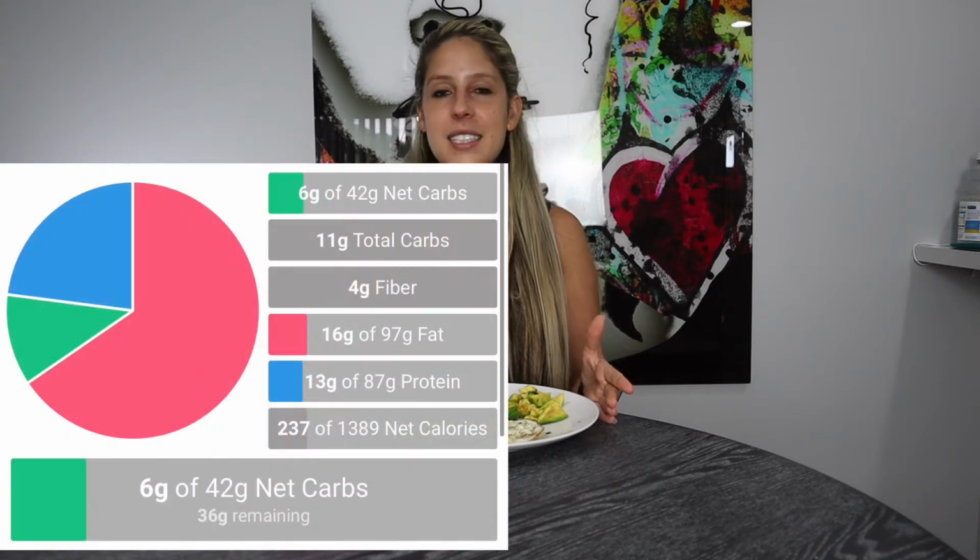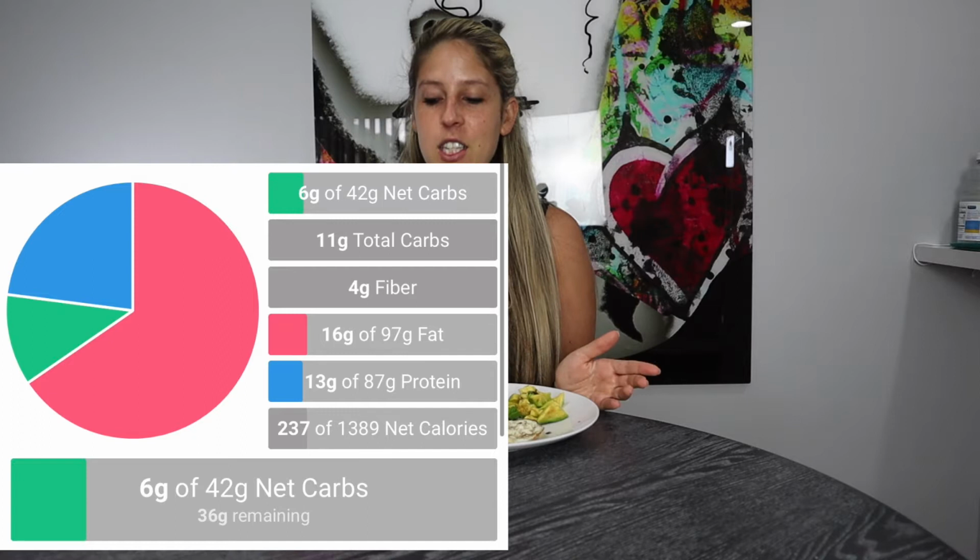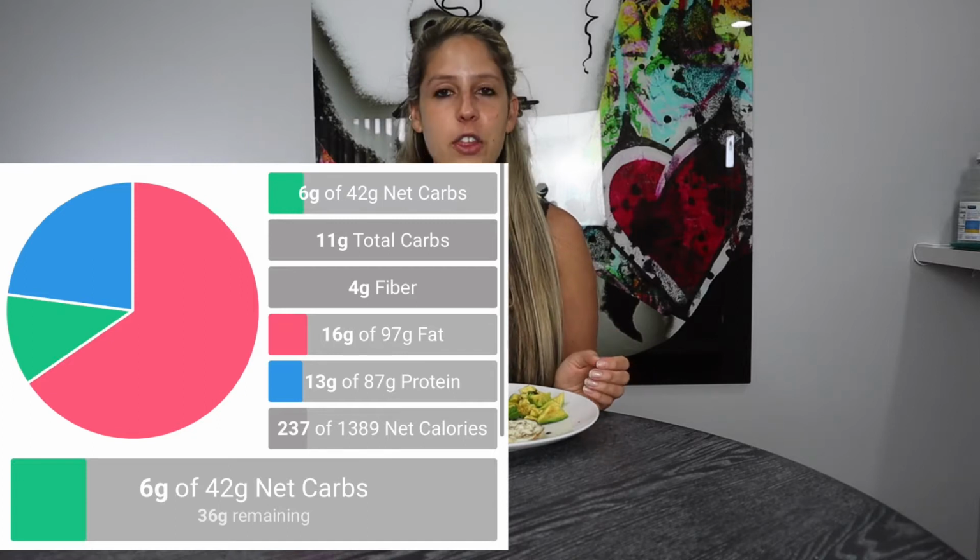I just got back from doing a little workout, and it is 1 p.m. right now, and as you can see, I made 2 eggs, half of an avocado, a handful of blueberries, and I served it over a watercress. So this whole meal only has 6 grams of net carbs. It has 237 calories, 13 grams of protein, and 16 grams of fat.